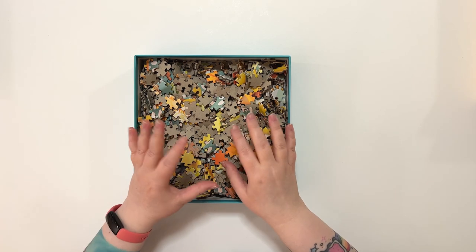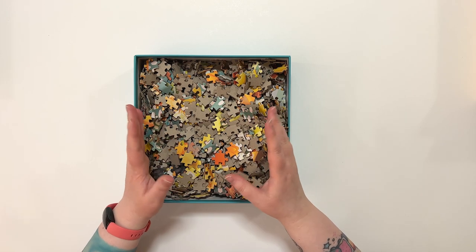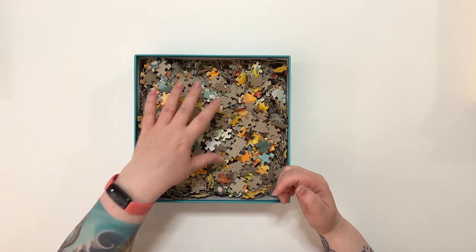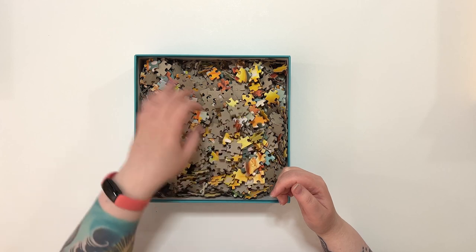But hopefully having lots of six different piece shapes means we won't experience false fits. Plus the image itself is pretty detailed and has a lot going on, so that'll definitely help as well. And what else? I haven't really seen any damaged pieces. Everything's looking very nice. The quality looks great. So very pleased with that.